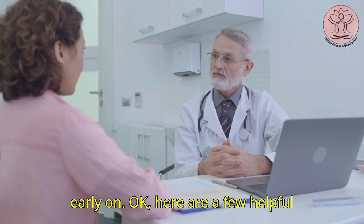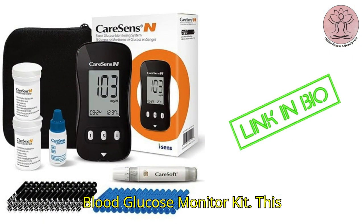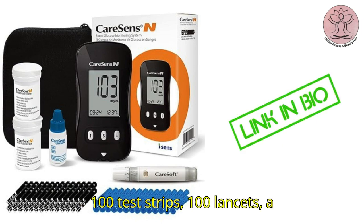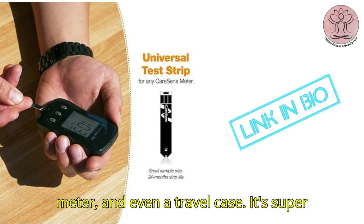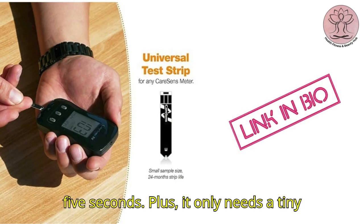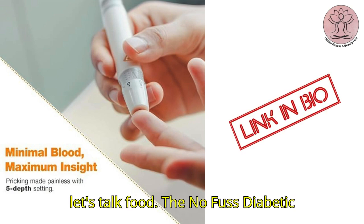Okay, here are a few helpful products. First up, the CareSens Blood Glucose Monitor Kit. This all-in-one kit has everything you need: 100 test strips, 100 lancets, a meter, and even a travel case. It's super easy to use and gives you results in just 5 seconds. Plus, it only needs a tiny blood sample. No more ouchies.